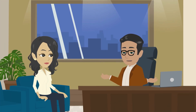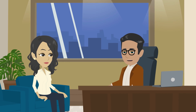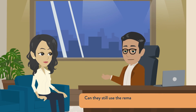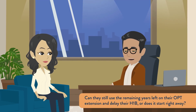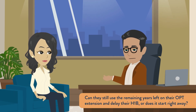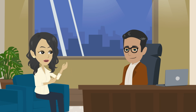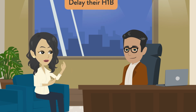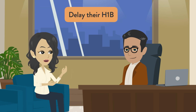If someone is on an OPT with their 3-year STEM extension and they receive their H1B the first try on year 1, can they still use the remaining years left on their OPT extension and delay their H1B? Or does it start right away? Great question. Say they get the H1B year 1 while still on their OPT. They can use those 2 years of final OPT to delay their H1B so they have it for longer.